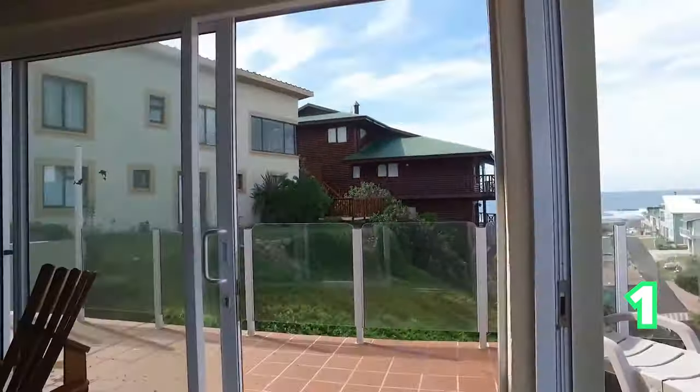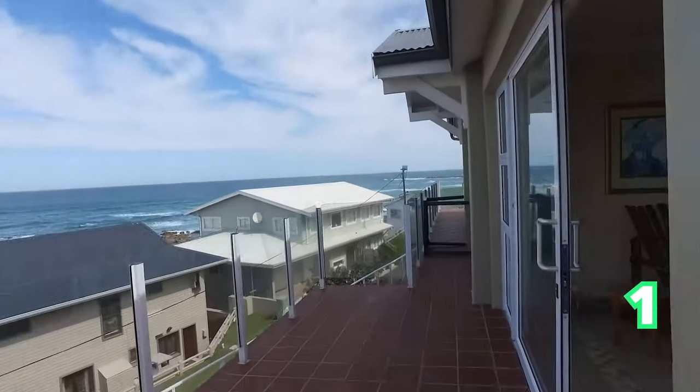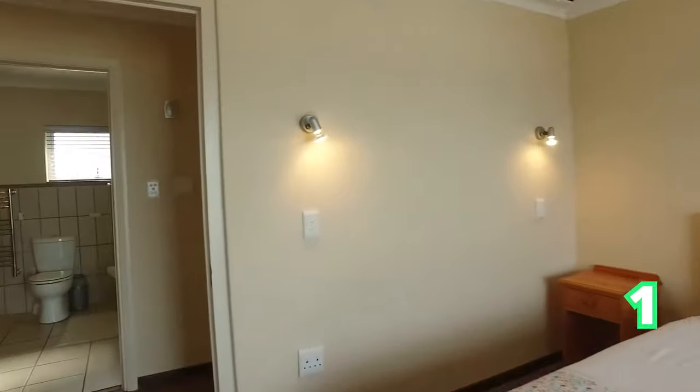We start off in Buffels Bay, a 4-bedroom, 1-garage, 2-bathroom home. As you can see, sea views from every room in this house. Perfect holiday home or family home.